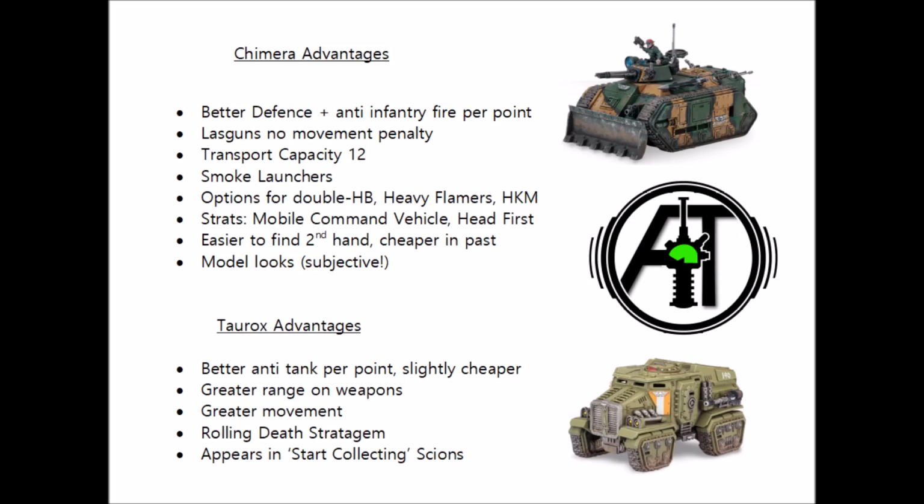You also have some additional options on the Chimera, where the Taurox doesn't have any. My favourite loadouts are either the multi-laser and heavy bolter, or double heavy bolter, one on the turret, one on the hull. But you do also have the opportunity to take heavy flamers, should that be something that you want to do. I don't feel they're quite as strong on the Chimera at the moment, but there is something to be said for reliable up-close damage output, particularly if you're going to be throwing your Chimera straight into the enemy ranks. You can also take a hunter-killer missile.